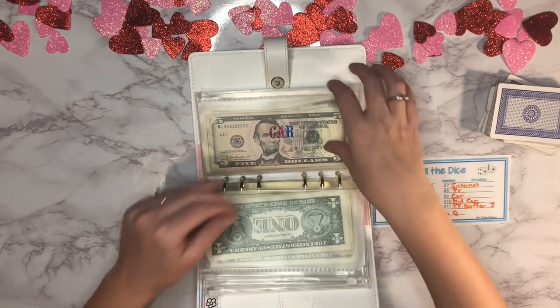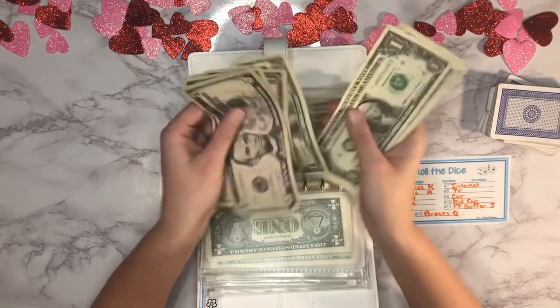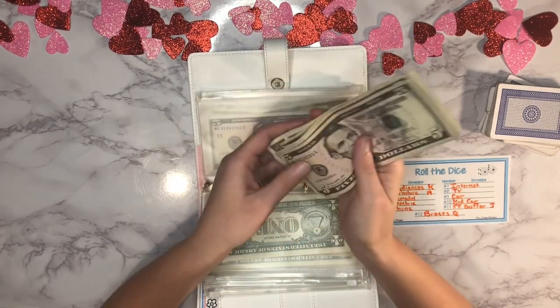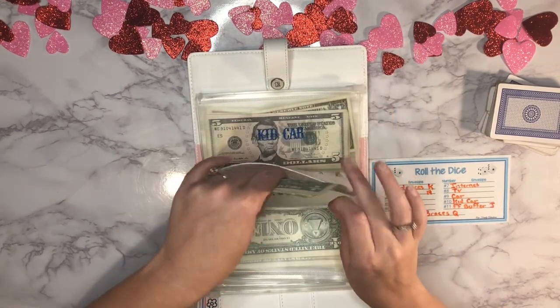Okay, next up is our new car. It has 5, 10, 11, 12, 13, 14, 15, 16, and 17. So $17 in there.